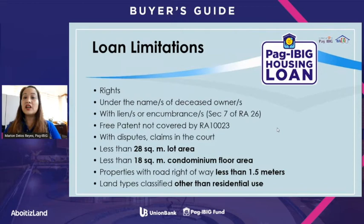We can finance lot areas of 28 square meters minimum. So anything less than that is not allowed with Pag-IBIG. For the condominium floor, it should not be less than 18 square meters per area. And the property that you purchase should have the four basic amenities. It should have a road right of way of not less than 1.5 meters. It should be accessible to water and electricity, and of course, have proper drainage. And we do not accept property classified other than residential. So it should be residential. We do not accept commercial or agricultural. It should be residential. Next slide, please.